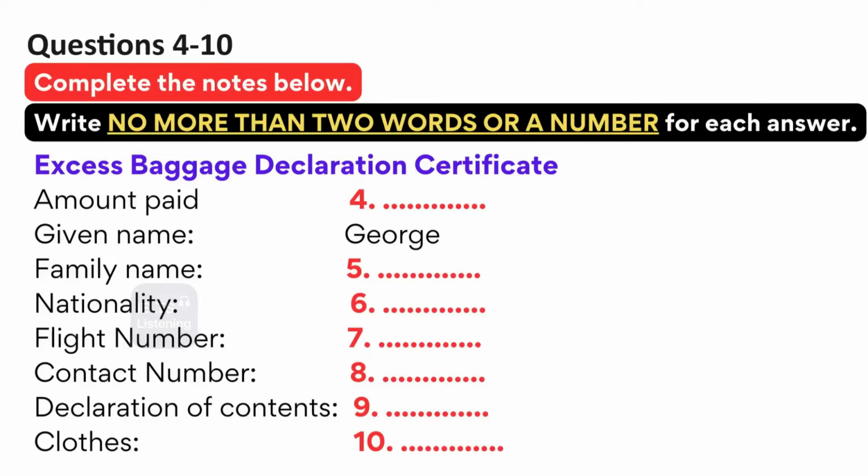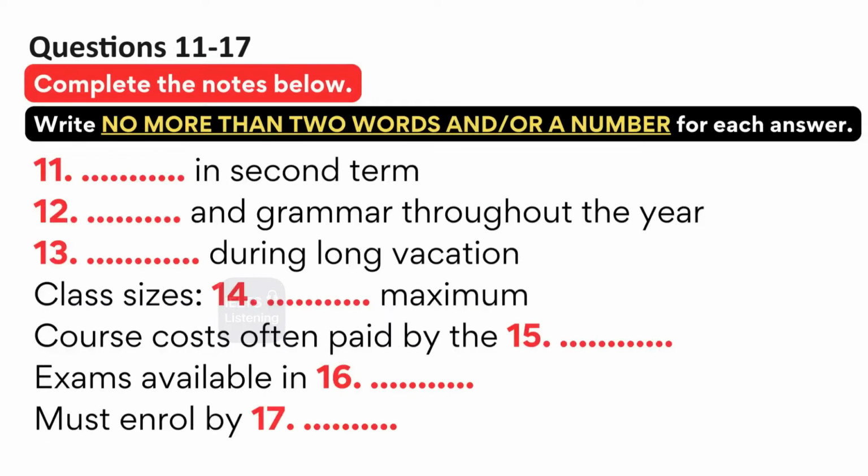That is the end of part 1. You now have half a minute to check your answers. Now turn to part 2. Part 2. You will hear a science student inquiring about English courses at a university language centre. First, you have some time to look at questions 11 to 17.